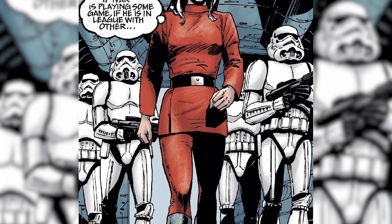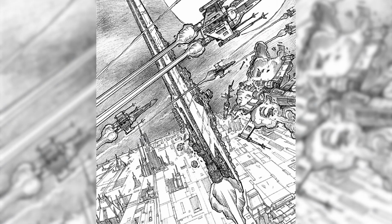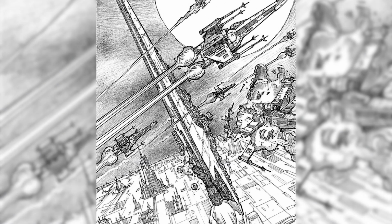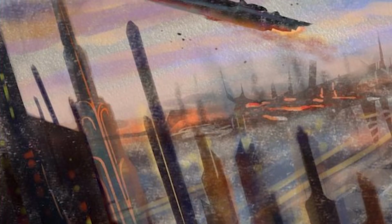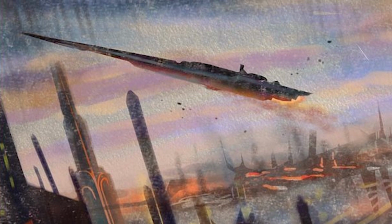In Legends, Imperial intelligence officers who were using the ship as a secret prison would take control of the Lusanka and try to use it to escape the New Republic. When the Super Star Dreadnought emerged from beneath the surface of the planet, it caused massive amounts of damage. Over 259 square kilometers of the surface of the planet was destroyed, and this event killed millions of people.